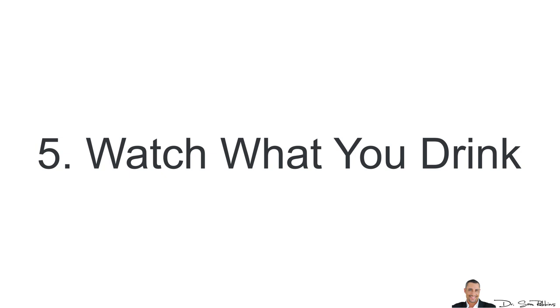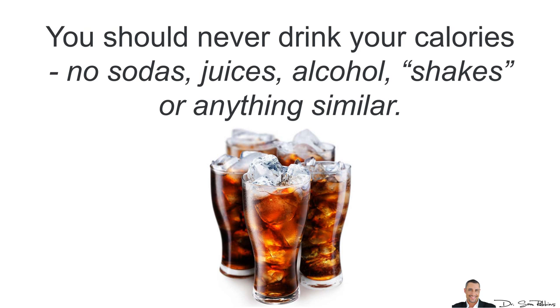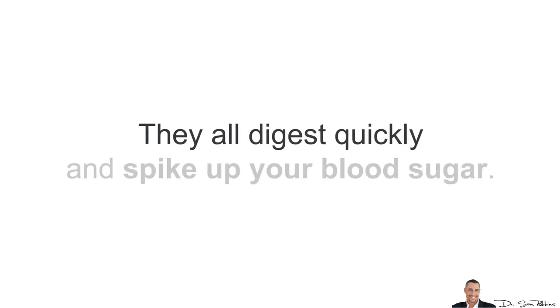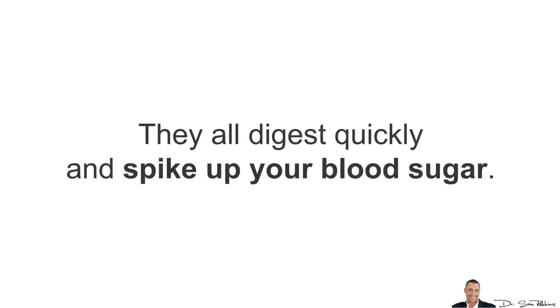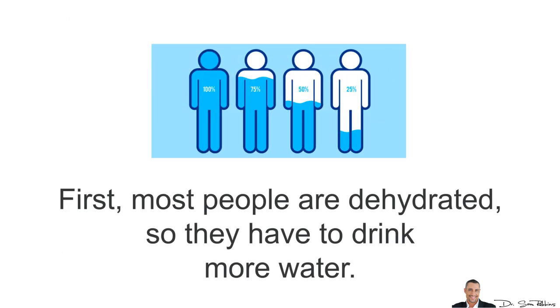Next, you want to watch what you drink. Honestly, you should never drink your calories. That means no sodas, no juices, alcohol, or shakes, or smoothies, or anything similar. They all digest quickly, which end up spiking your blood sugar levels. The best drink is water, or maybe even some green tea. First, most people are dehydrated, so they should be drinking more water.